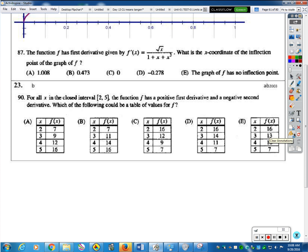All right, I jumped to 23 because again, 23 is testing on the exact same concept. So you've seen 3 different problems that test you on the same idea. That's the kind of thing you need to be prepared for on the test. Someone please, 23, raise your hand and tell me something we can write down that will help. Double prime is negative.